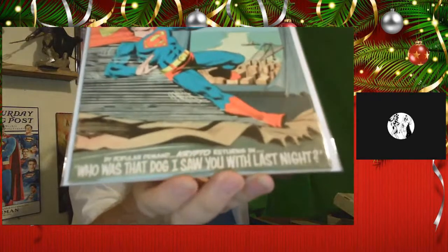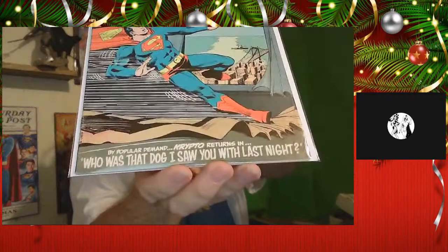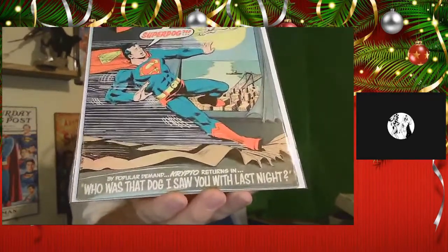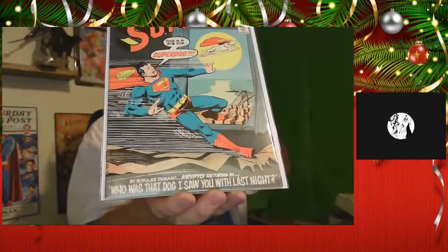Now I just wonder about some sort of titles. Like we have this one, Superman is rushing to the window to go help somebody. He sees Krypto and it's like, this is a job for Superdog. But the caption, I kid you not, reads, by popular demand, Krypto returns. And who was that dog I saw you with last night? So who's the jealous one here? Is it Superman or is it Krypto?